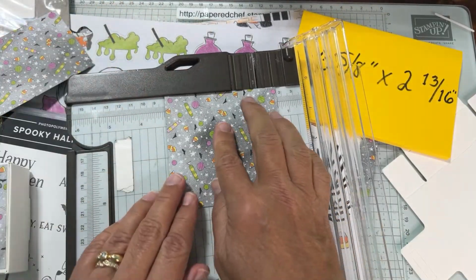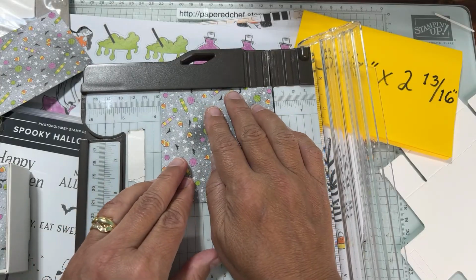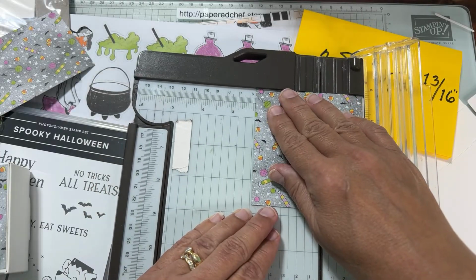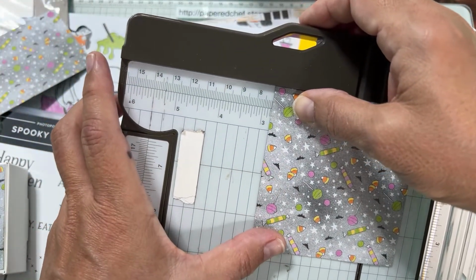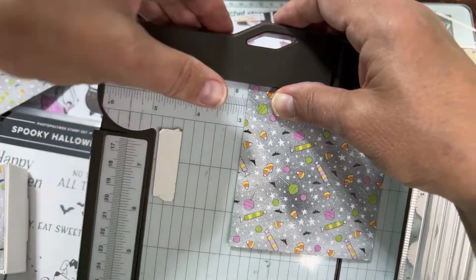Here we go. 3 5/8. Let's do this. I already did this side. Okay, 2 13/16. So we're going to go 8, 9, 10, 11, 12. Okay, there we go. And then 13/16 of an inch. So I'm left with just 3 little smidgens of a line.